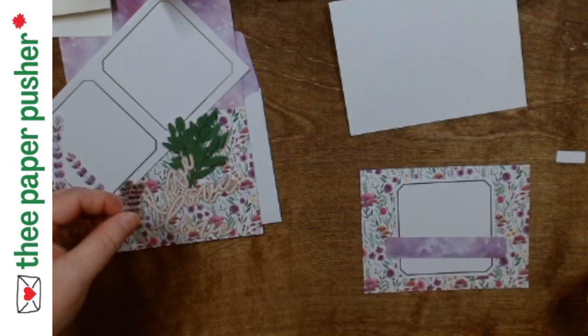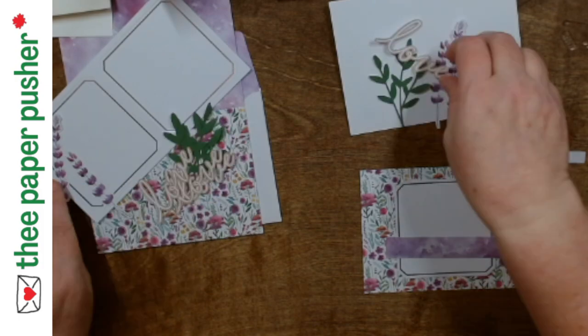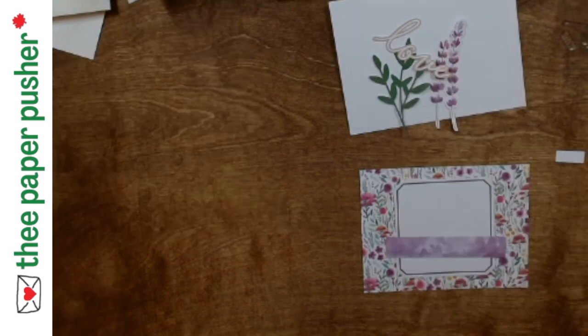Nope, not really. Okay, we got our flowers. Put those up there and there. And our leaves. And our love. And I'm going to move all these other little bits and pieces out of the way. Put them over here in the box, in the pile I've got going of things, putting them back in their box.